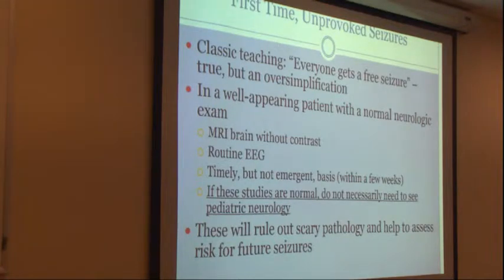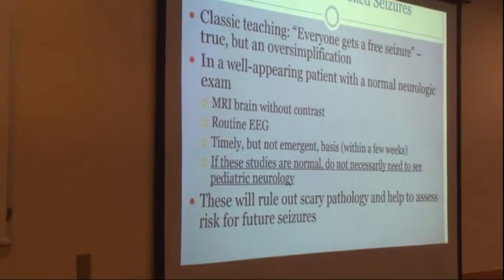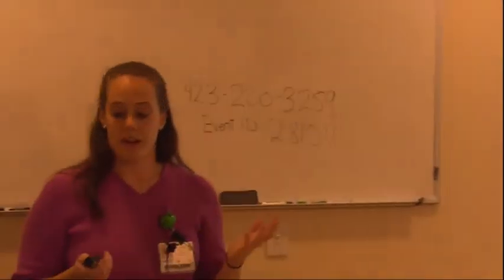A patient who has had a first-time seizure, who has a normal exam, a normal EEG, and a normal MRI, does not need to see a neurologist. That patient may never have another seizure, and the number of first-time seizures in kids is dramatic. There is no way I could see every kid that has a first-time seizure, okay? So it's important that you take hold of this, realize that these are the guidelines. If they look fine and these studies are fine, they are fine, okay?